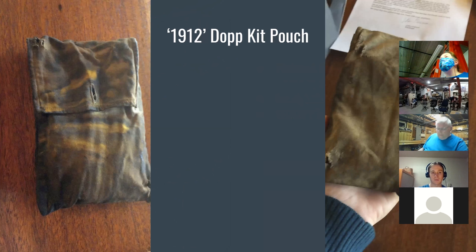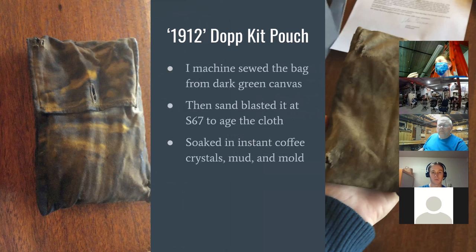Okay, moving deeper into our package. The main component of this package is this bag that I made, kind of a bag of all the personal essentials that Frederick Baldwin would have had with him. I machine sewed this bag out of green canvas, and then I brought it to Sector, at the time it was Old Sector, and sandblasted it. That was Chris's idea, which was super effective at wearing the fabric to make it look much older.